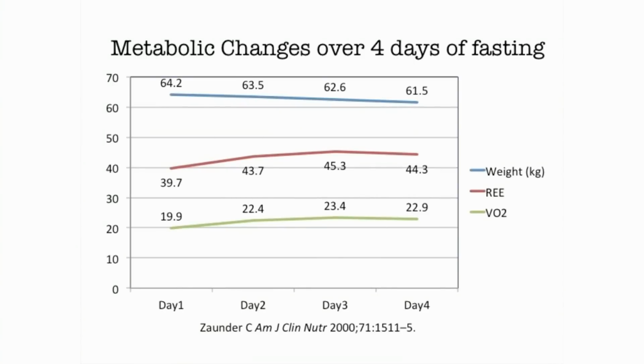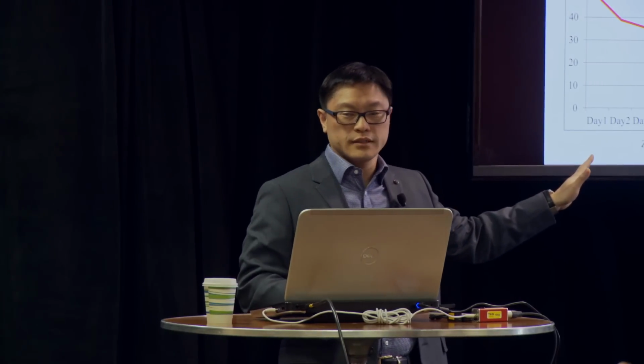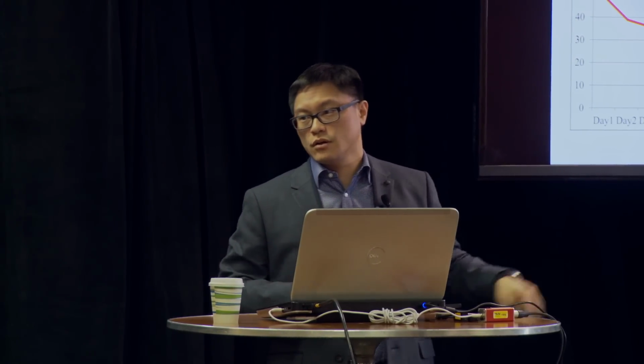So what happens to your VO2, right? That's how much oxygen you can metabolize. Does it slow down? No. It goes up, right? Again, you have more capacity to do exercise, more energy. And why is that so? One, you're burning fat for energy, and your body's like, ooh, there's a lot of this, right? So there's plenty of it.